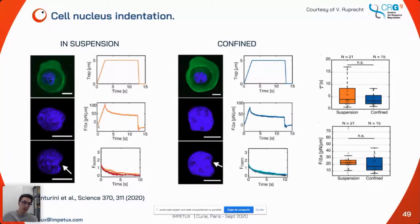And you can see here the force signal. This is the peak force and then the relaxation of the force during the indentation. And then when the particle goes back to the original position, the force goes back to zero. These are some relaxation curves of the force for different tests for the two conditions, suspended cells and confined cells. So the authors did some fittings to these relaxation curves and obtained different parameters like the characteristic decay time and the stiffness of the cell nucleus for the two conditions.